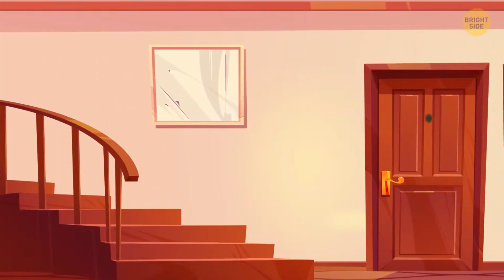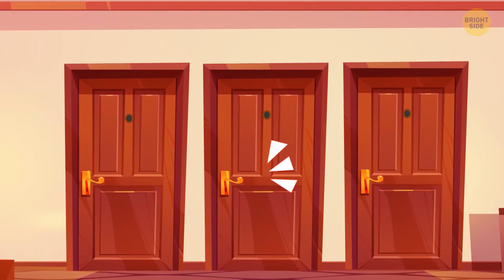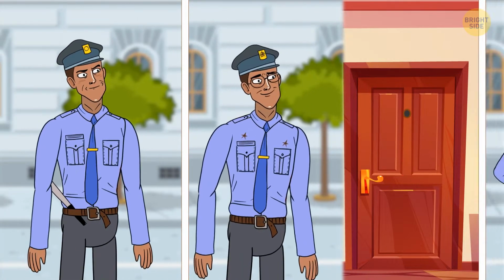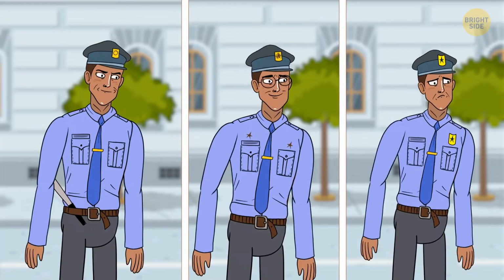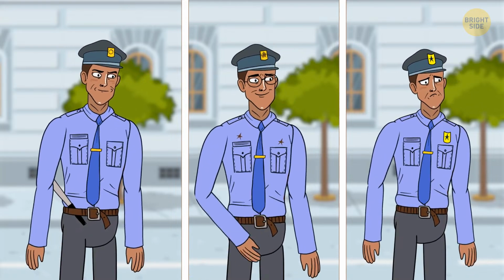You wake up in a room with 3 doors. Suddenly, someone starts knocking on each of them. You come up to each door in turn and sneak a peek through the peephole. Behind each door, there's a police officer. Do you know which door is safe to open?